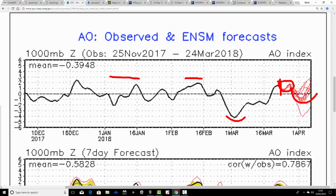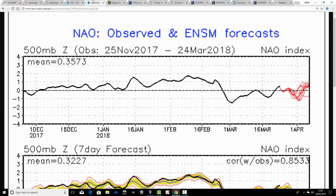After that period of negativity, further into April, it looks like we're starting to lift the ensembles back into positive territory. That might be the start of spring, true spring, getting going as we move into sort of the second week of April, perhaps. The NAO observed and forecast chart is looking like this.